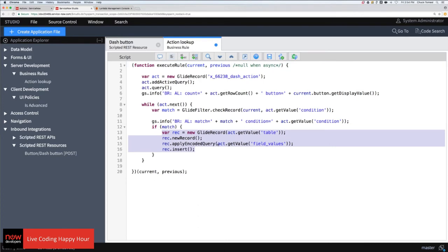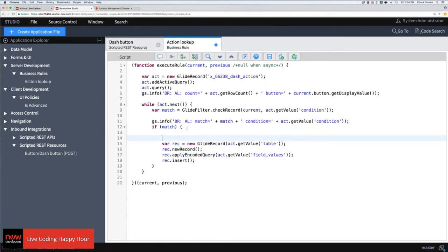On the field values, we talked about apply encoded query as the magic ingredient that made that happen. So what I need to do is inject a little more information. So after we match a glide filter check record, it says, okay, go check all the actions and find the ones that match the conditions. I'm going to use my good friend glide scoped evaluator. Scoped.